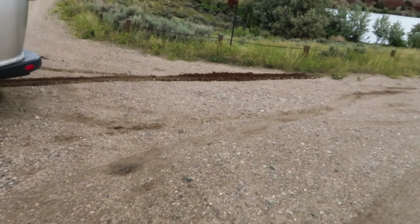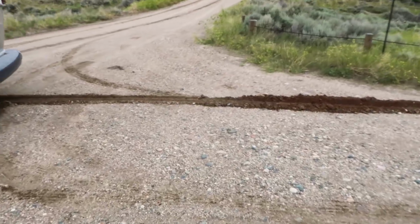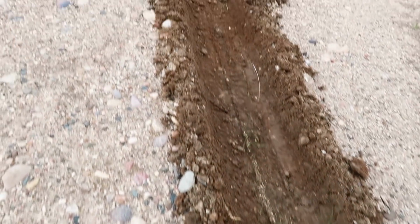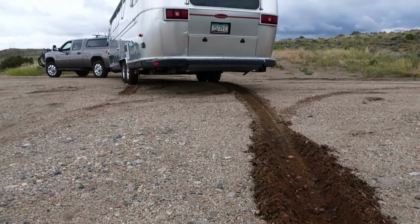You know how we don't cut out mistakes in Airstream Life? Well, we just made one. We thought that we were stuck in the mud, so I put it into 4-wheel drive, and that got us out, but check out this. Oh, good grief. Look at this. Do we know what it is yet?